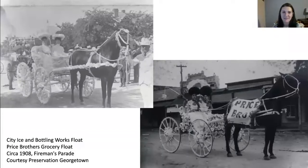So we sometimes think that it's a newer trend to advertise your business in a parade. No, it's been going on for centuries. So of course we have the Price Brothers, which was a grocery store, and the City Ice and Bottling Works float, which is that kind of higher up photograph. You can't really tell, but the ice wagon is kind of right behind it.